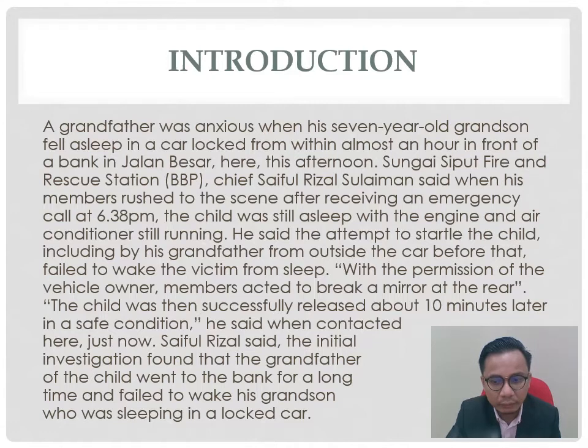He said the attempt to wake the child, including by his grandfather from outside the car before that, failed to wake up the victim from sleep. With the permission of the vehicle owner, members had to break a mirror at the rear. The child was then successfully released about 10 minutes later in a safe condition. Saifuriza said the initial investigation found that the grandfather of the child went to the bank for a long time and failed to wake up his grandson who was sleeping in a locked car.